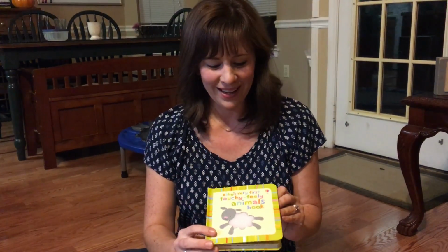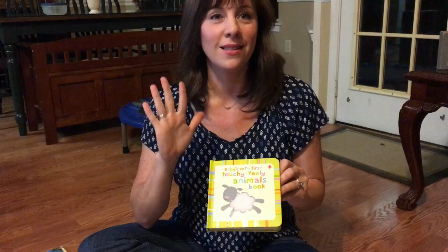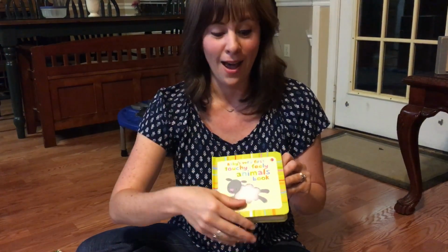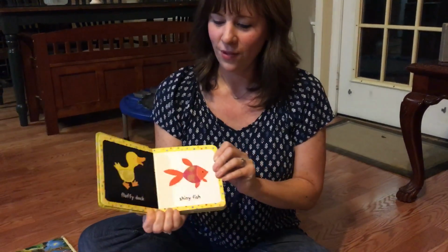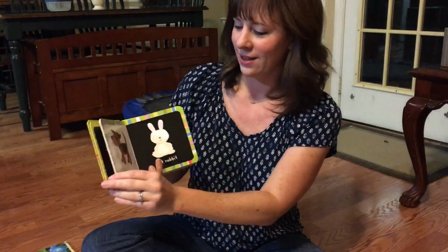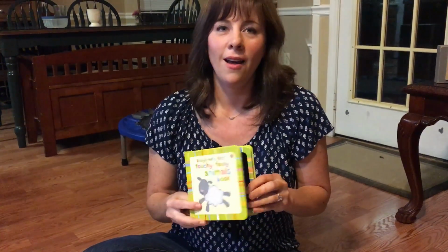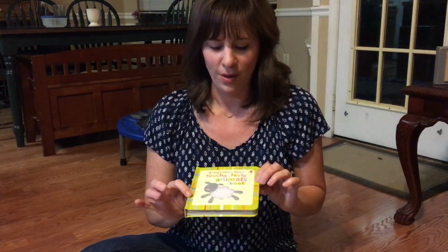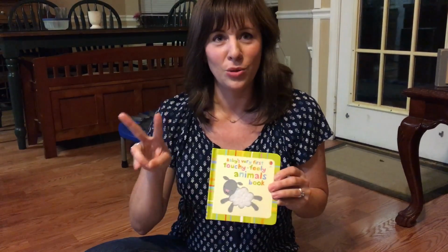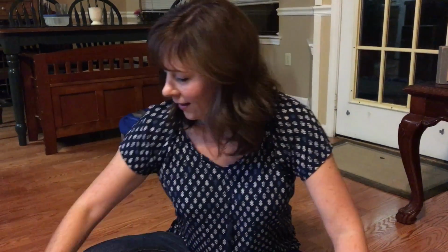The next book is Baby's First Touchy-Feely Animal Book. And babies, you know, love to touch, and you can say, go ahead, have at it. It has a fluffy sheep and a fluffy duck and a shiny fish and a hairy dog. And I love that it takes into account little ones' language ability. They pretty much have two words, and it's a great way to teach about those nouns and adjectives for little ones.